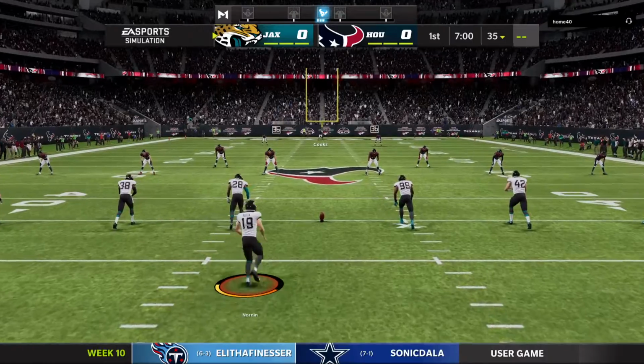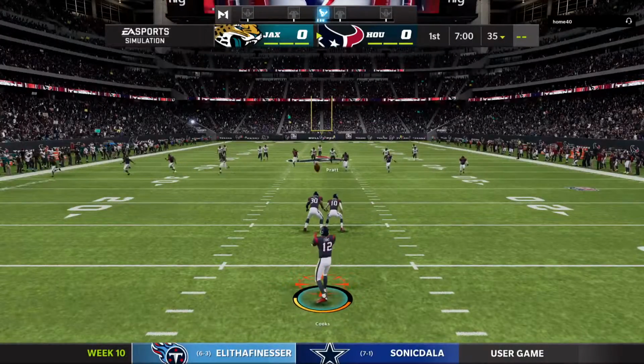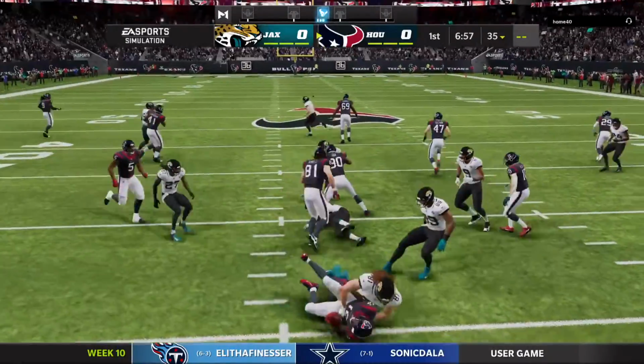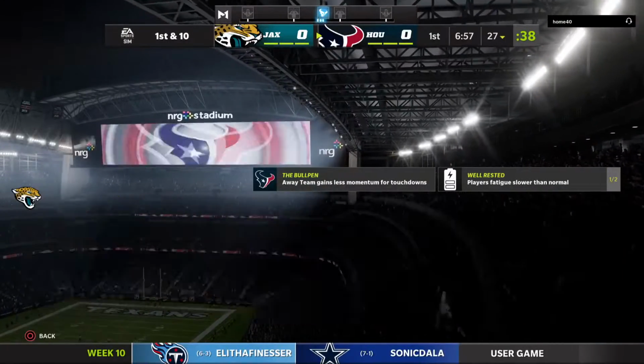And we are underway from NRG Stadium in Houston. Set to return. This is Brandon Cooks. And a decent return out to the 27-yard line.